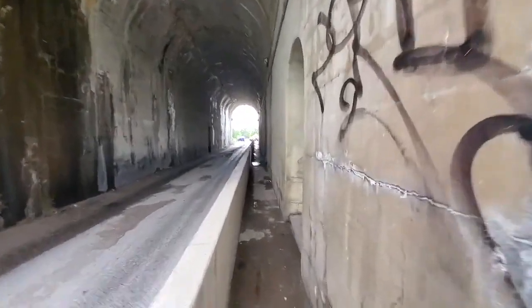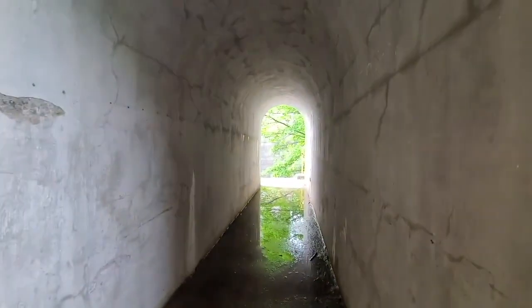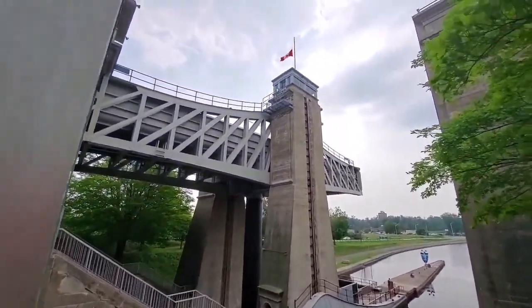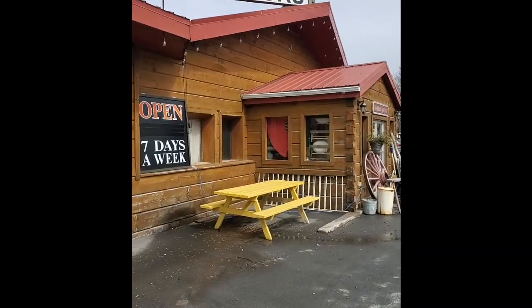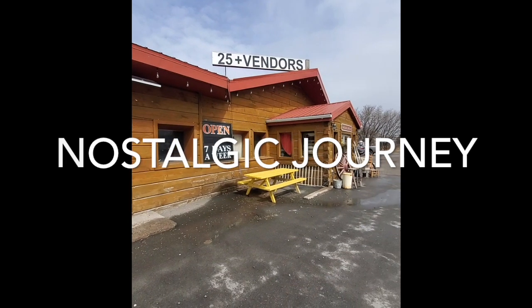Fascinating to watch. Also, there's a path into the actual lock. You also need to go there and check it out. Totally free, so much fun. And by the way, there's also kind of a cruise ship boat that takes you on this lift lock, and you get to experience it. I'm going to link it down below. Nostalgic Journey is in Peterborough.